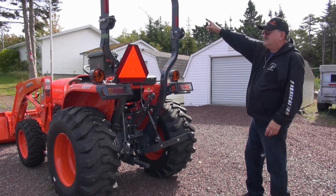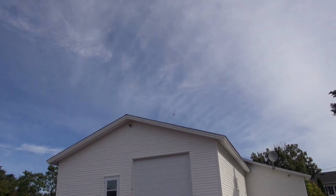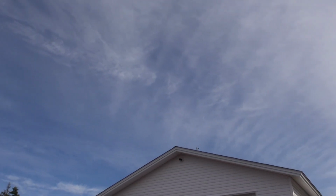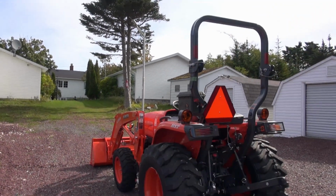Show them the float plane. Cool, eh? One fella said to my father one time, boy, I wouldn't want to be up in that. My father looked at it and said, well, I wouldn't want to be up there without it.